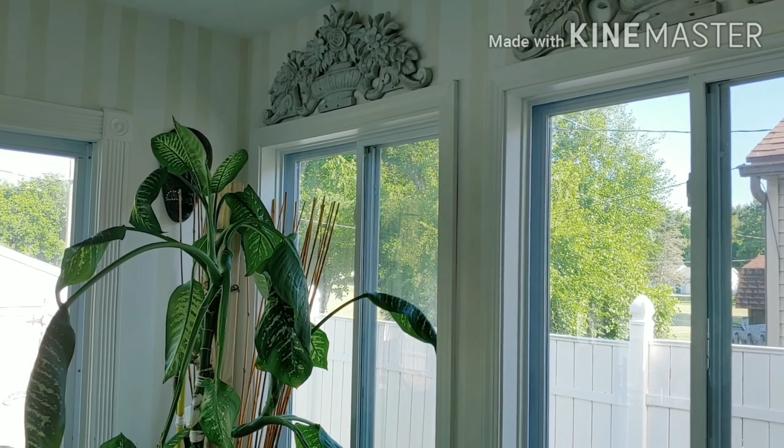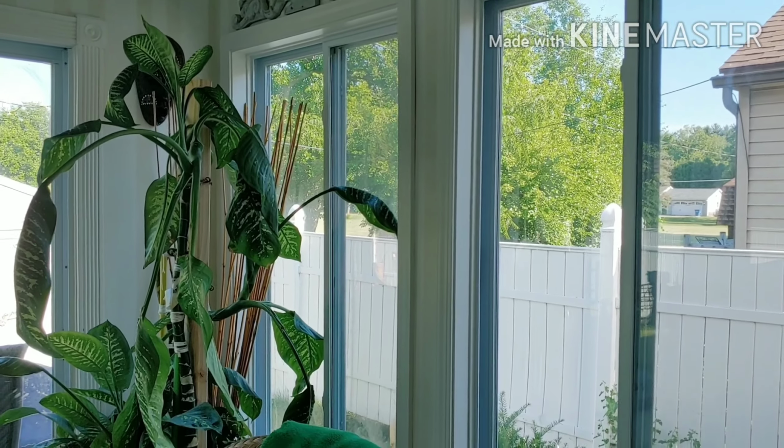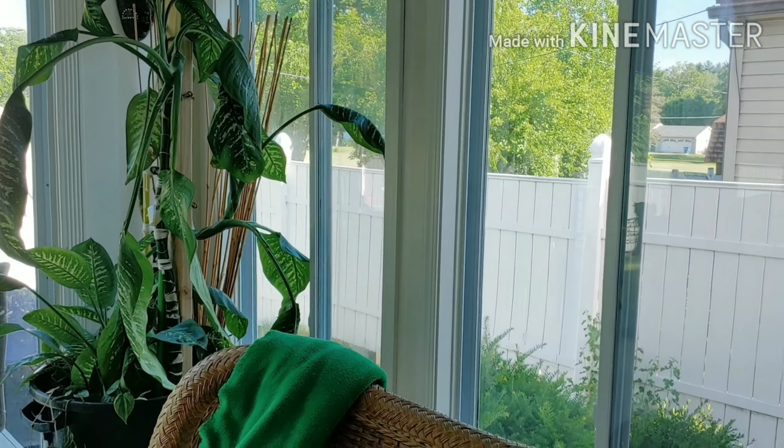Now, when she's in the house, because we've got such high ceilings in the house, she's not affected at all. But I like to have her out here in the spring and summer just because of the sunlight and everything like that.